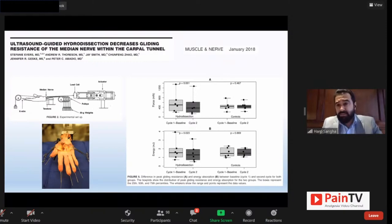that there may be this role for this hydrodissection. Again, in Muscle and Nerve, in 2018, a study came out in which the authors want to show that we really are making a mechanical change at the carpal tunnel by doing a hydrodissection.